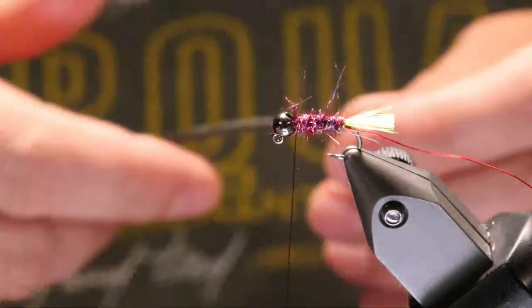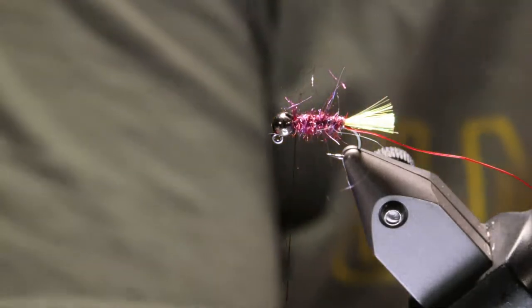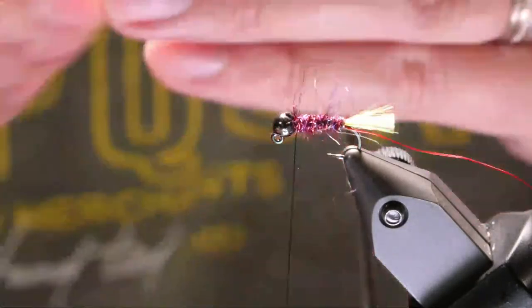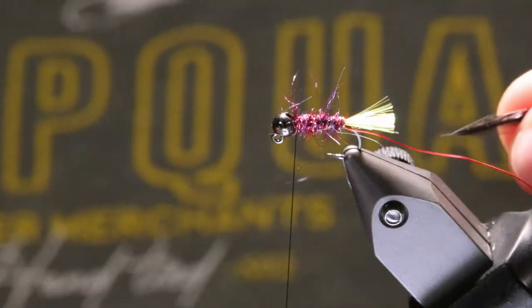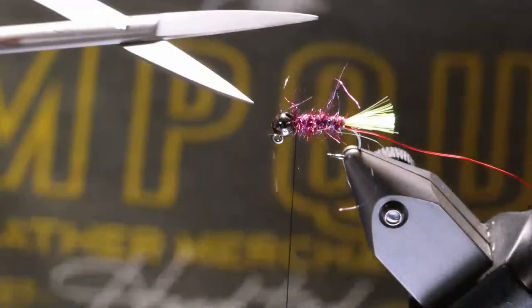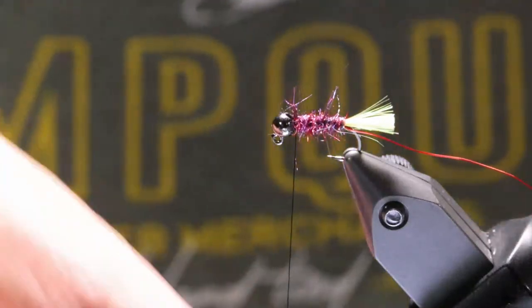Okay, so now that's the same feather I'm going to use for this one. So I'm just cutting the bottom part off. I'm going to strip just a little bit, just the stem. See, I got that little bit left. Let's cut this just a little bit. Am I saying a little bit a lot right now, or is it just me?